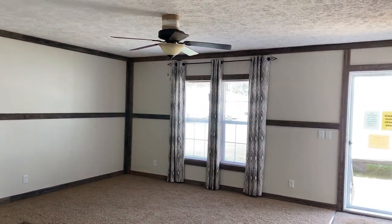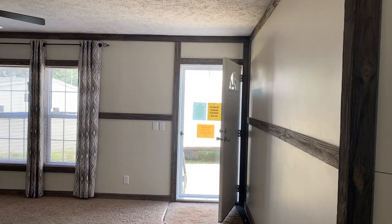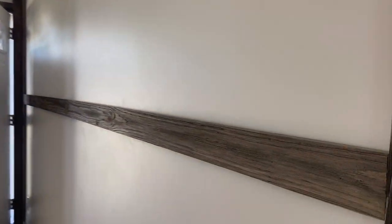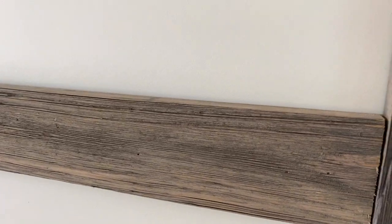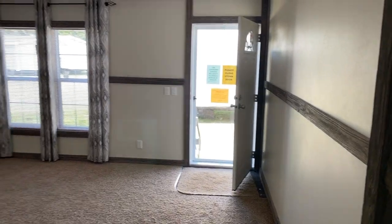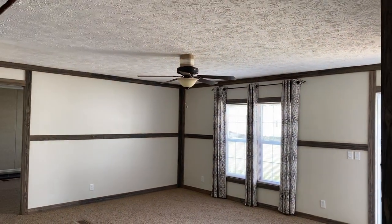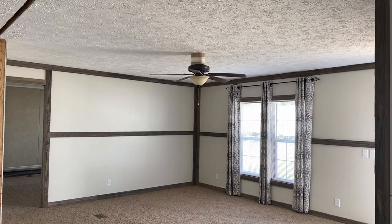So pretty. Now, you could like this home and not like the rustic trim. I'll give you a close-up of it. You can order this home without it, okay? But I think that this is really pretty in here. It really goes well with the outside of the home.